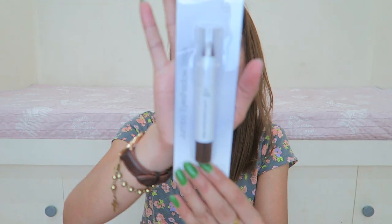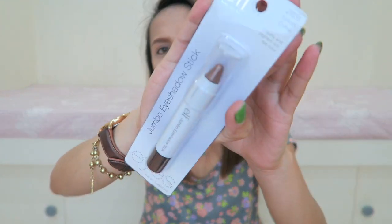Another product from e.l.f. is this Jumbo Eyeshadow Stick, in the shade Turkish Coffee.